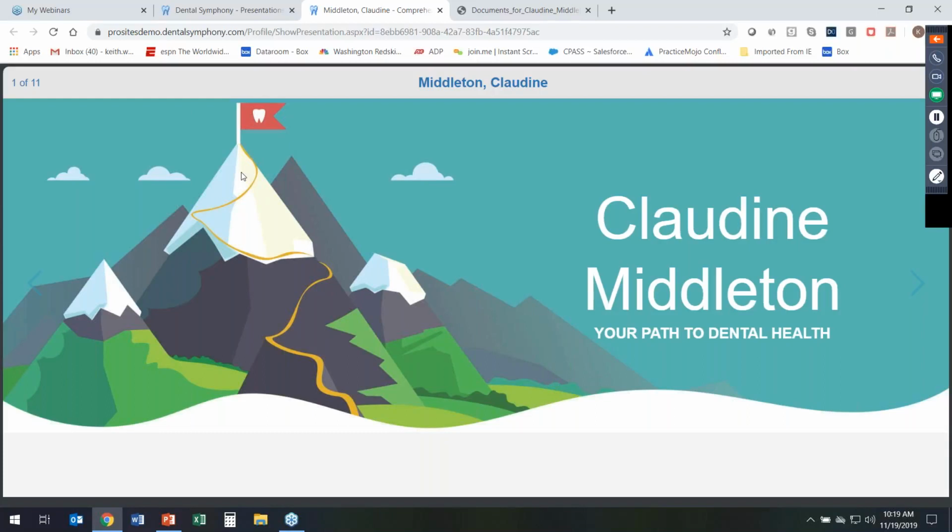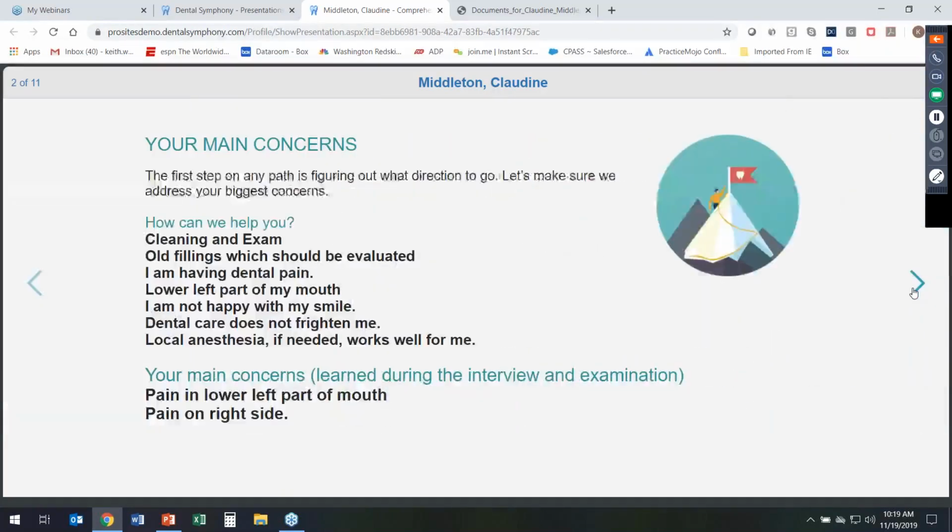Now this is the assessment, and here is the plan. It starts with, let me explain what your main concerns were. When we showed this particular slide to dentists, a number of them said, this is great because too often patients don't think we're listening to them.